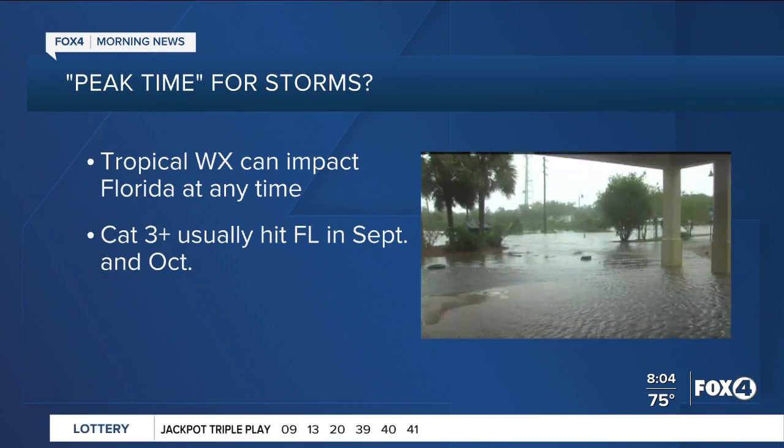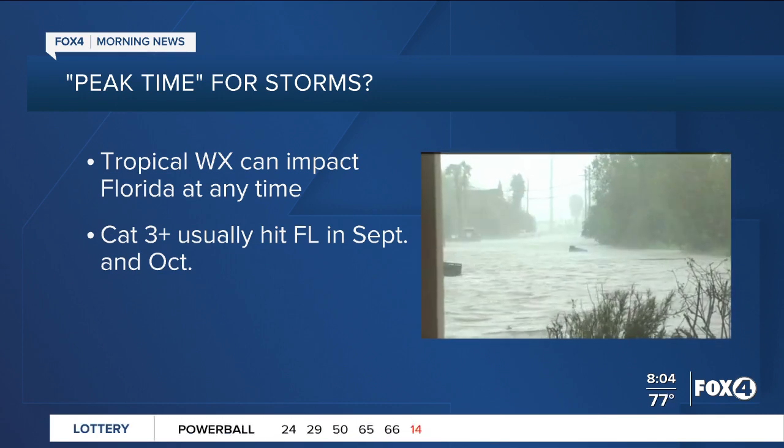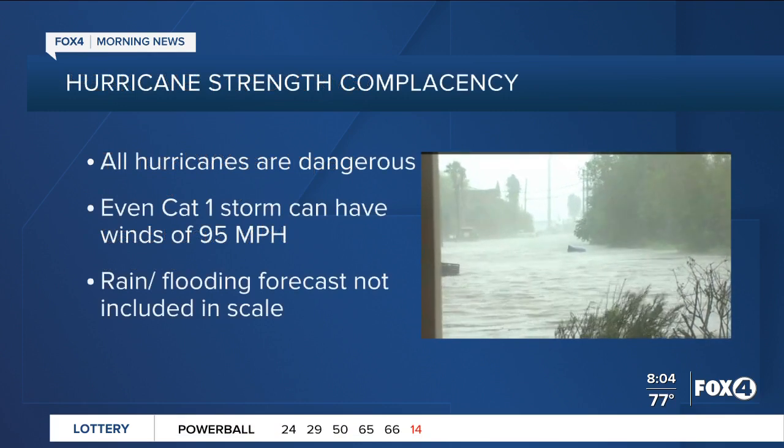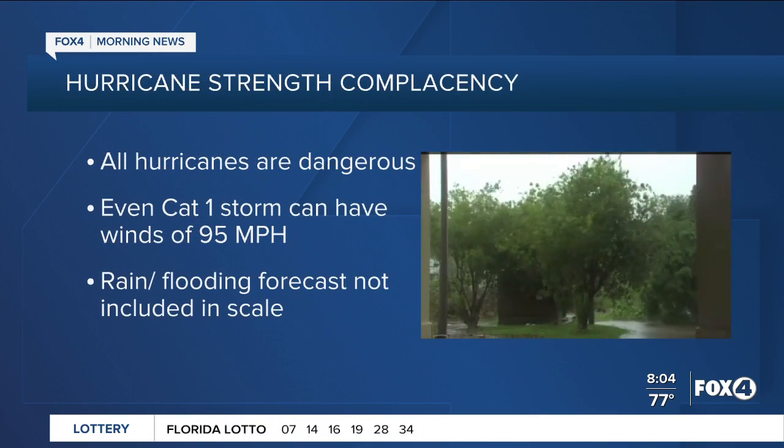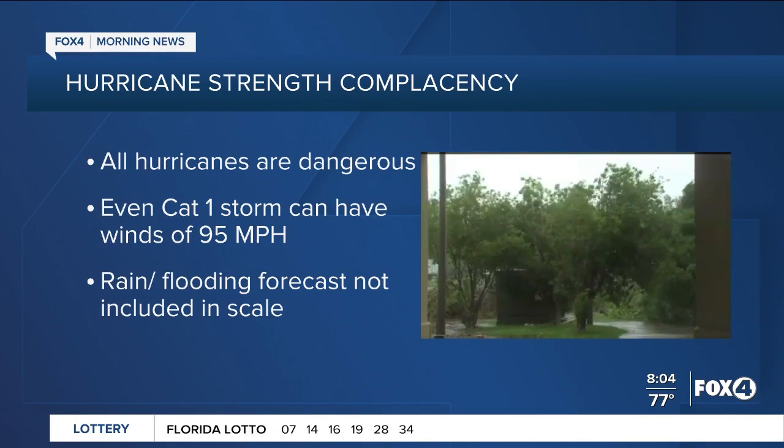Let's talk about underestimating hurricane strength, because sometimes you hear someone say, oh, that's only a Category 1. That's only a tropical storm. What do people need to keep in mind with that? My favorite phrase is it's a minimal Category 1 hurricane. Minimal? Minimal. Still a hurricane. It's just winds of 75 miles per hour.